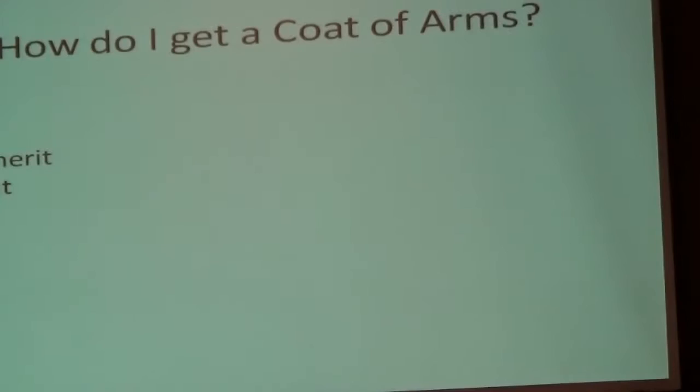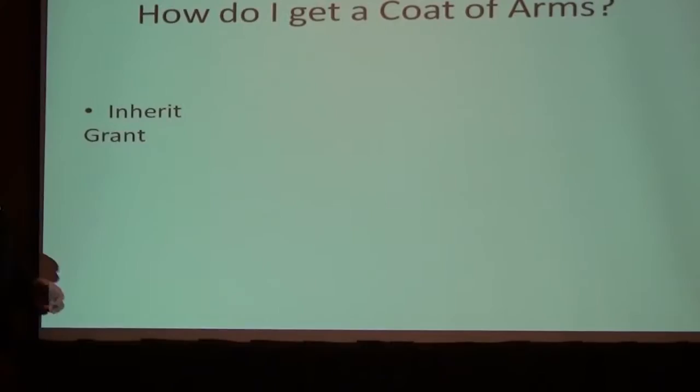Sorry about that. To inherit a coat of arms, you get what's called a matriculation from the Lord Lion King of Arms. That is because your family, someone who you're descended from already has a coat of arms in Scotland. And you can matriculate off of that with a suitable difference. Or if you're the male heir, you would get an undifferenced one. Okay, the next one is, or you can get a grant.